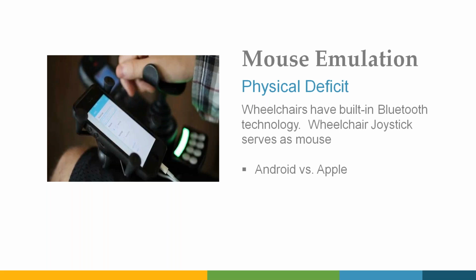So if one of the aforementioned devices isn't a great option for them, the technology now exists to allow integration of smartphones, tablets, and computers with the drive control system on a power wheelchair. For example, if I am working with someone that uses a joystick to drive, or even an alternative drive control like a head array, they can use that drive control to access their device.